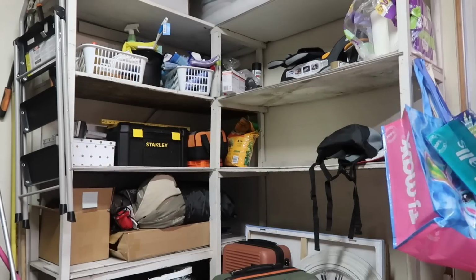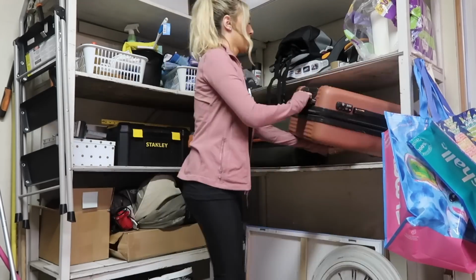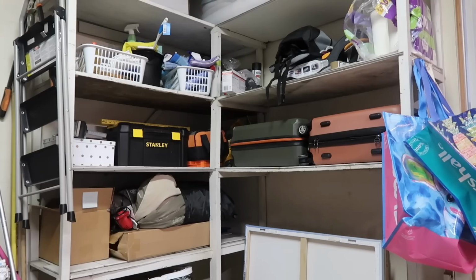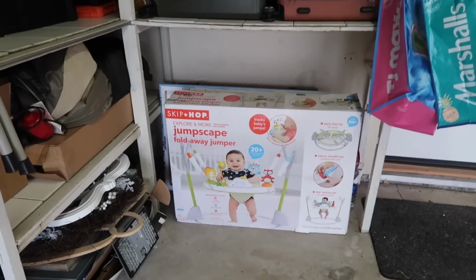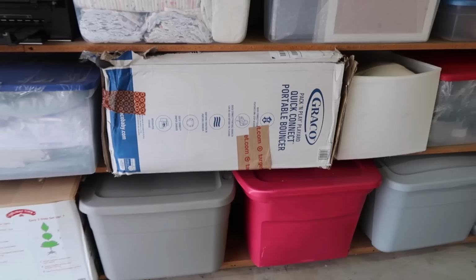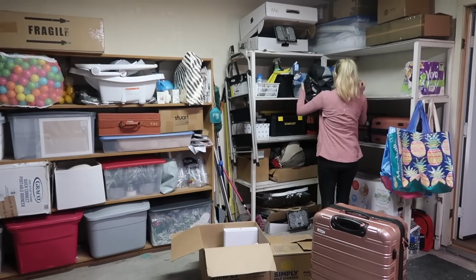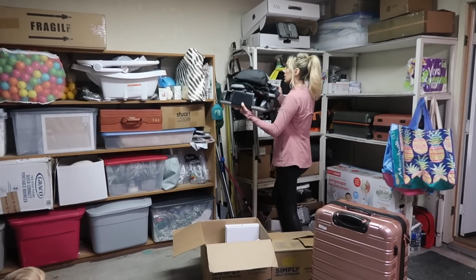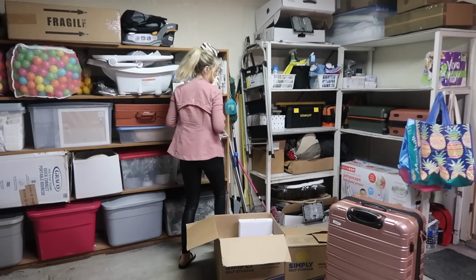You can see how once I cleared up the clutter, it made so much more room for my luggage to all of a sudden be able to fit on the shelf. It's crazy. And then another one of my tips is to store your items in the same boxes that they came in. So you'll notice that this jumper we're holding onto and the pack and play are in the same boxes that they arrived in. And by keeping them there, it just makes it really easy to store so they fit on the shelves and we can really clearly see what we're holding on to.